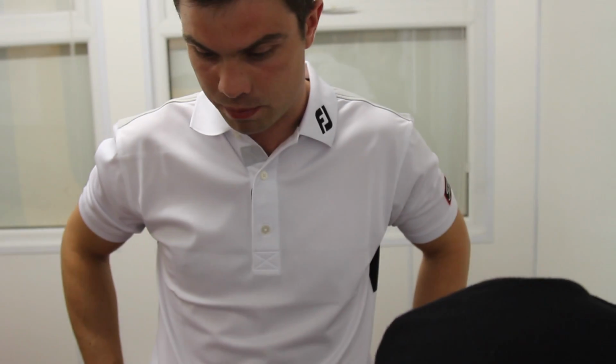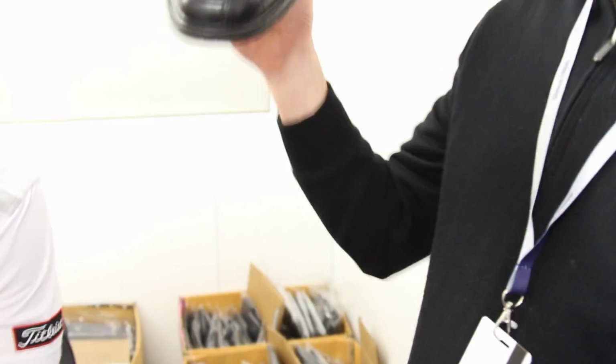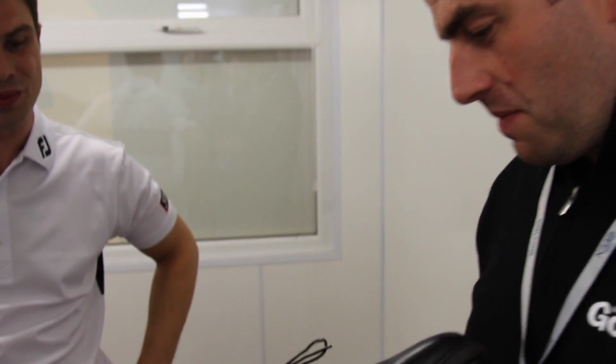Jimmy Walker's got a couple of pairs of shoes. Is he an Icon wearer, Jimmy? Yes, one of his are in there just now. That's the ones that he's left. That's Jimmy Walker's one shoe. Smells pretty fresh to me. Yeah. You can see they're well polished.